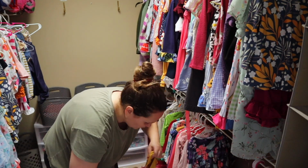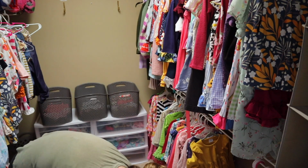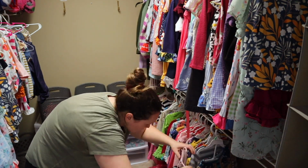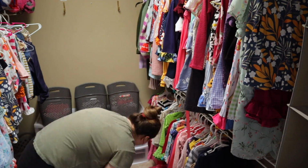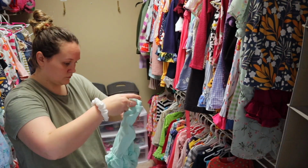But now I'm just going to start with the girls' clothes. Up here on the right at the top is all of Emery's clothes. Down here on the bottom on the right is Indy's clothes. And then to the left is Ellie's clothes. So I'm just going to be decluttering these and getting a good solid 10 each of their school clothes.